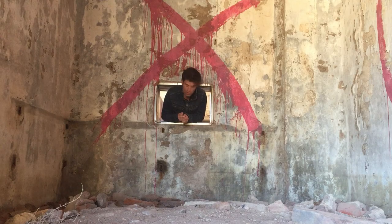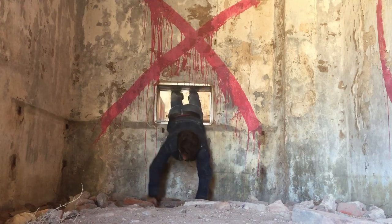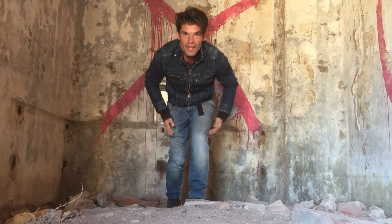One of the other things that can be really tricky for people is getting through small spaces like this. From my point of view, there's two ways that we could get through this. One is hands first and one is feet first. Let's look at hands first. You want to come through with your hands out. You bring your feet down, just walk yourself out like that.